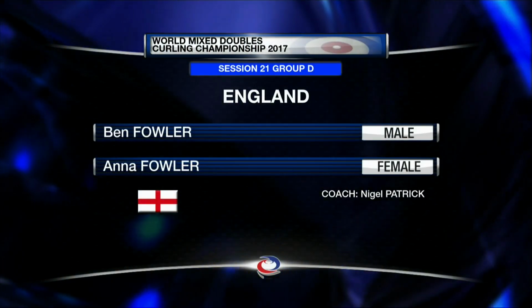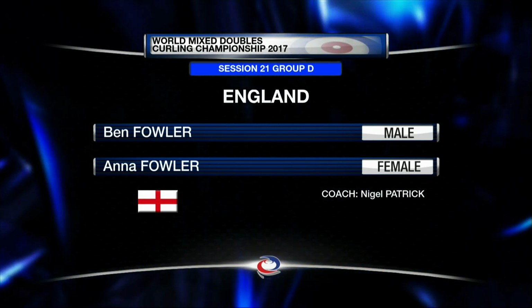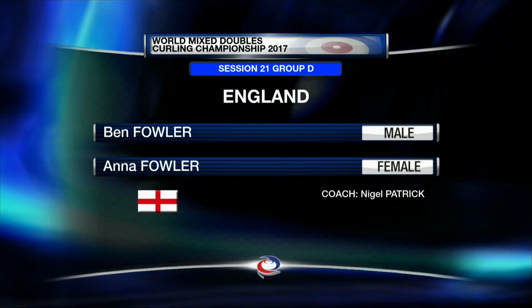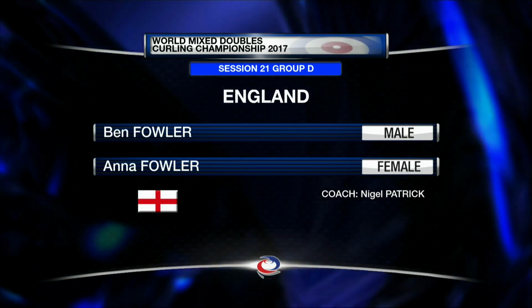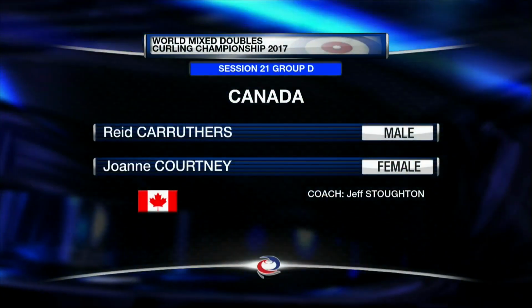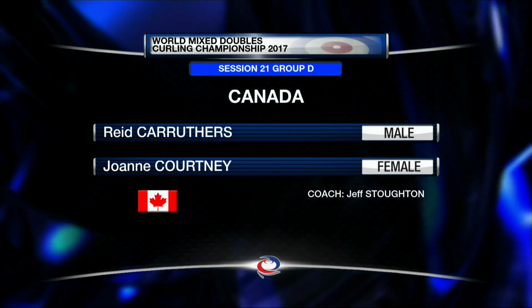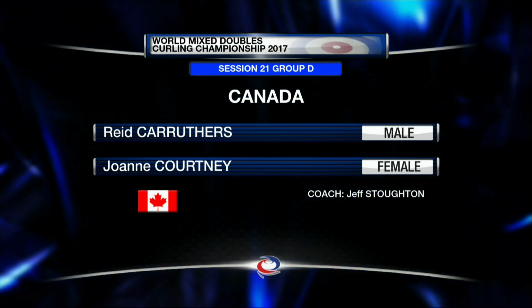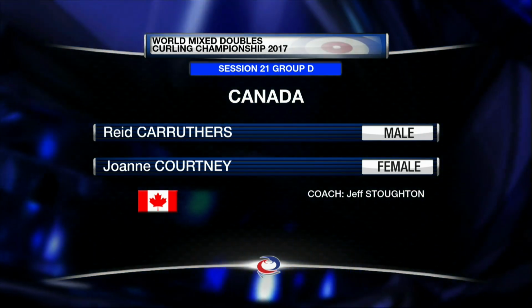Taking a look at the lineup for today. For England is Ben Fowler and sister Anna Fowler, coached by Nigel Patrick. For Team Canada, the male player is Reid Carruthers. For the female player, we have Joanne Courtney, coached by Jeff Stoughton.